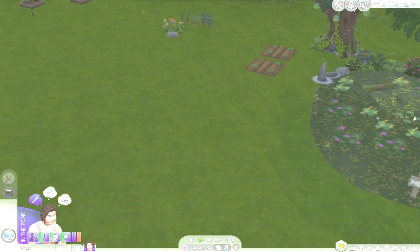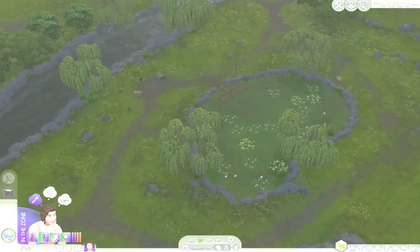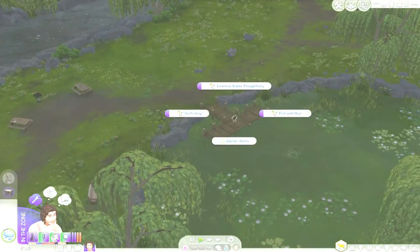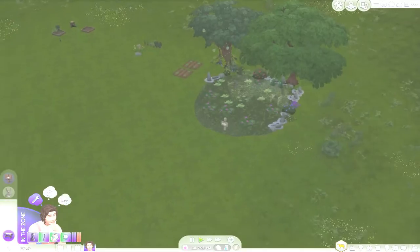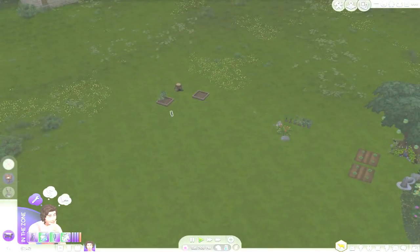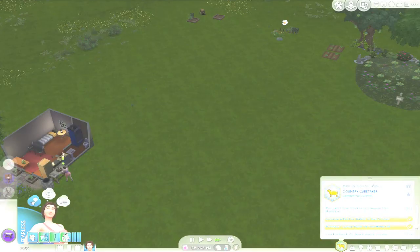Okay. And when she's done, I'm gonna actually have her go fishing for a few hours, because this really is the bread and butter of our thing right now. And when she's finished, I'll have her go home and gather water, because it's the best thing about having a pond near our lot.